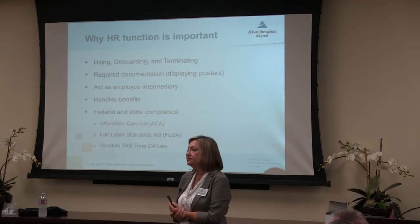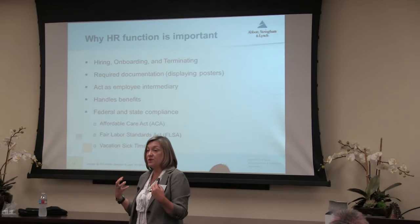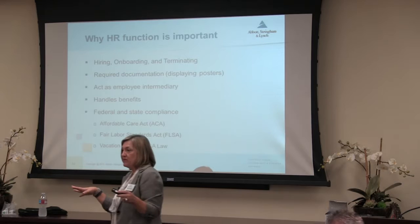Does that make sense? So the reason we've chosen QuickBooks is because we feel it's well supported. A lot of people know how to use it, and you can get good support for it. There's a lot of different payroll providers.